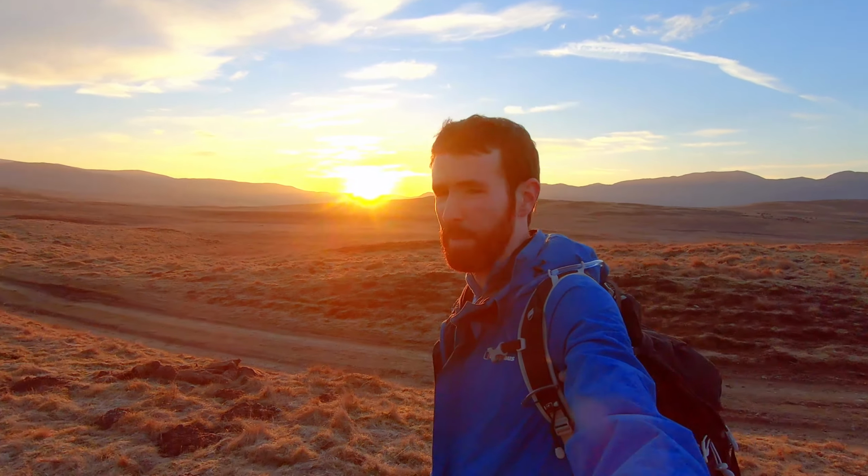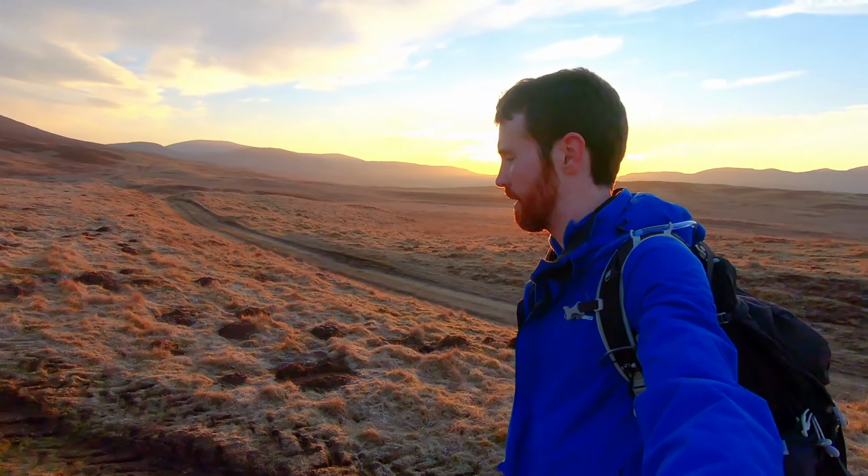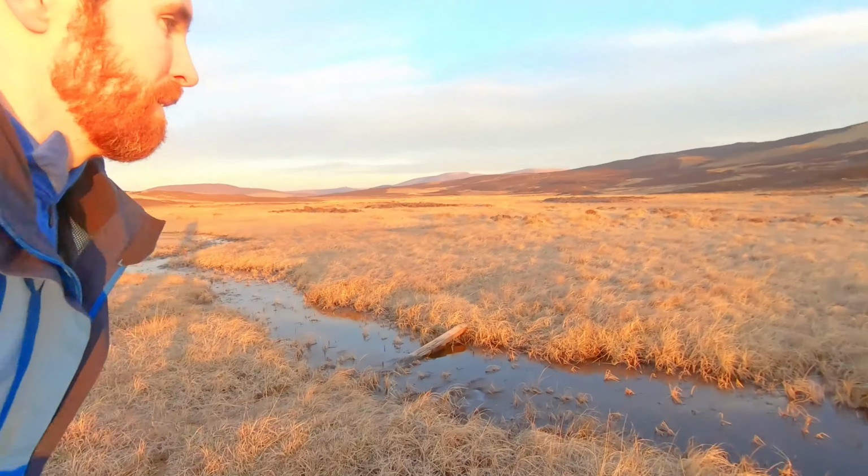The weather forecast is supposed to be absolutely roasting again today. There's a bit of frost and stuff on the ground just now, but I don't think it's going to be here for long once the sun comes up. So we'll probably be getting the jacket off soon and getting started up this big hill. Should be in the Olympics for that.